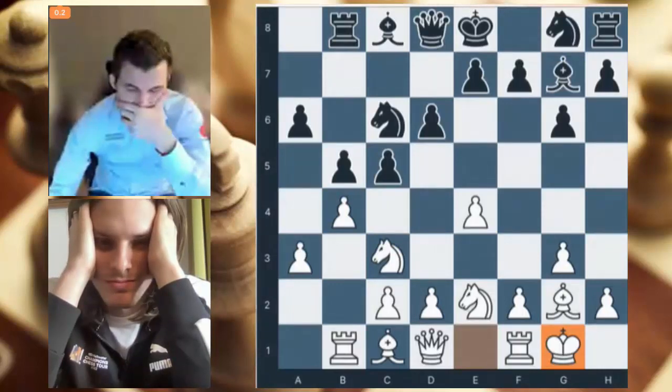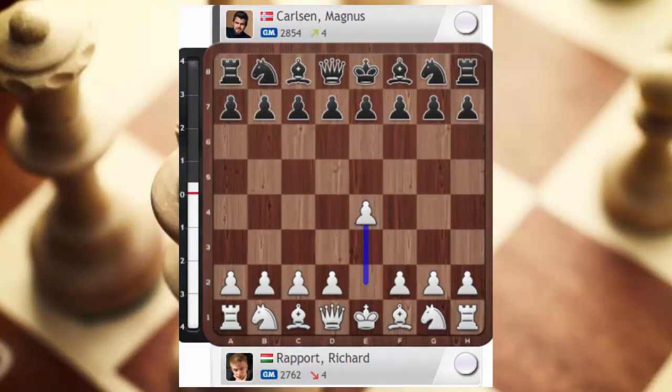Yeah, you mentioned that Richard is from Hungary, and immediately I thought back to this conversation I had on a very long bus ride with Peter Leko, and he was telling me all about the Hungarian school of chess. And it works like this. He says, every Hungarian has their openings very nicely worked.